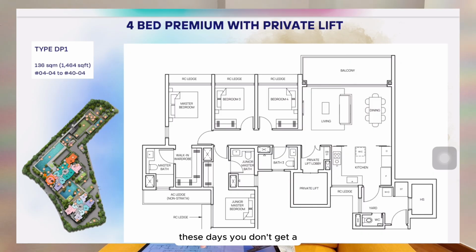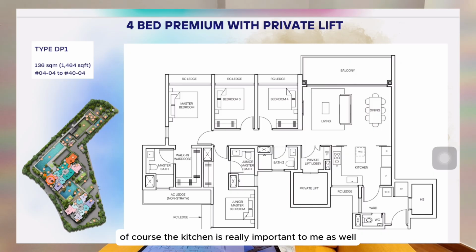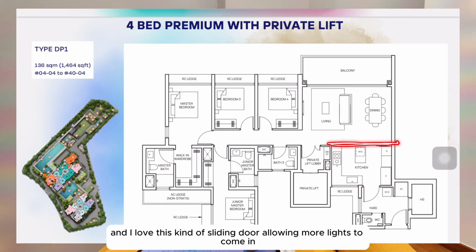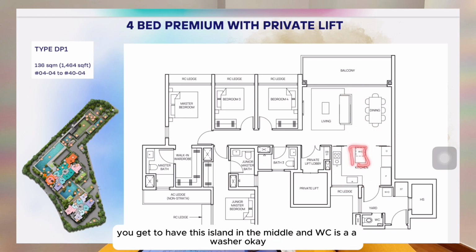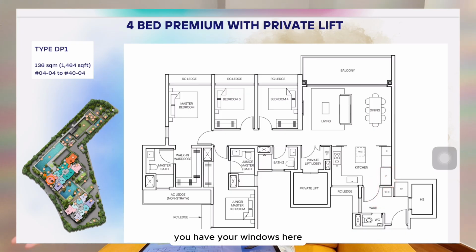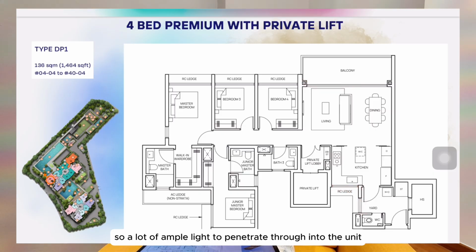These days you don't get a lot of this kind of landscape layout except for the bigger unit type. Of course, the kitchen is really important to me as well, and I love this kind of sliding door allowing more light to come in, and I love a squarish kitchen. It's really very spacious. You get to have this island in the middle, and a washer, a dishwasher, and then after that you have a huge fridge over here. Of course, you have the yard, you have your windows here, here, and here. So a lot of ample light to penetrate through into the unit.